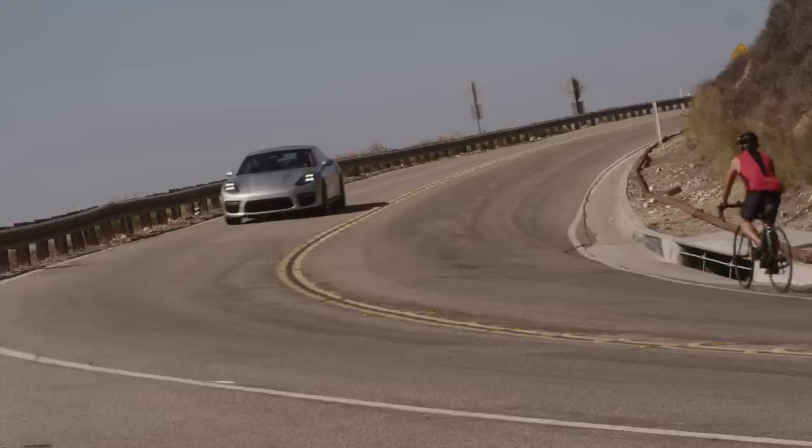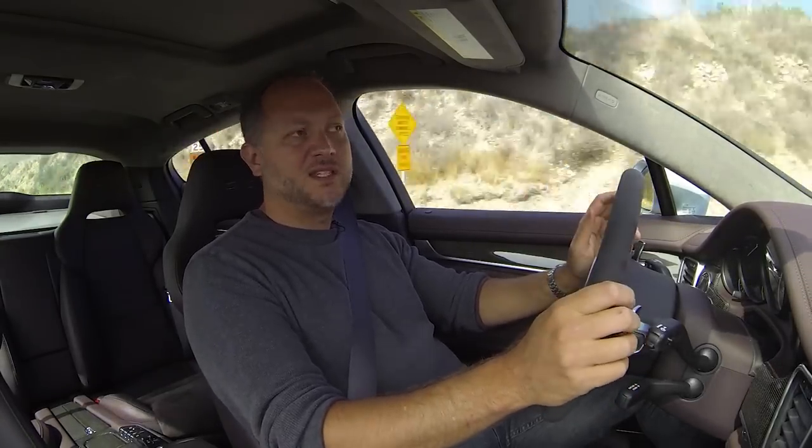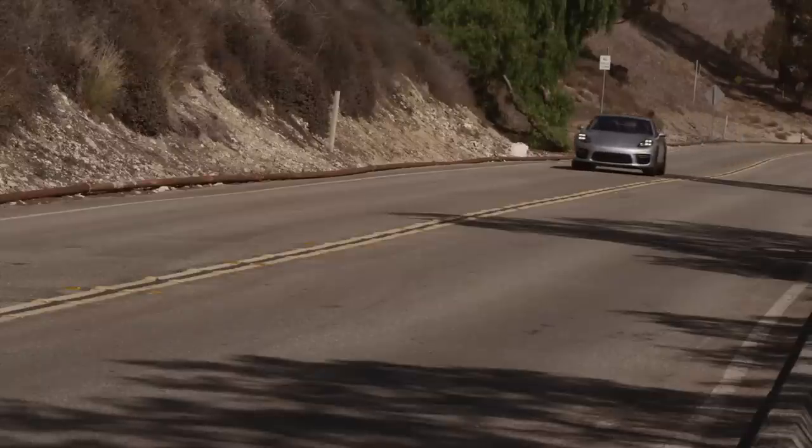Now, can you shift it manually? Sure you can. You can pop it into manual mode, you can play with the paddles and run through the gears however you want and get some of the best sounds in all of motoring.